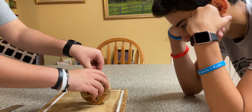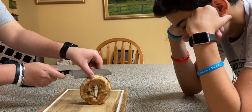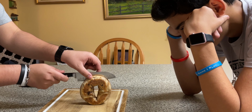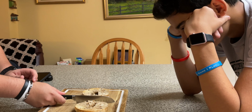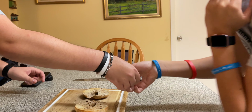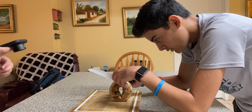You're gonna hold the bagel like this with your hands up here so you don't see the hand, and you're gonna have the knife already in it. And what you're gonna do is basically let go of the bagel and do this so it looks like you're cutting it in half perfectly. Got it? Careful with the knife. I'm gonna get a focus and get the exposure and stuff.